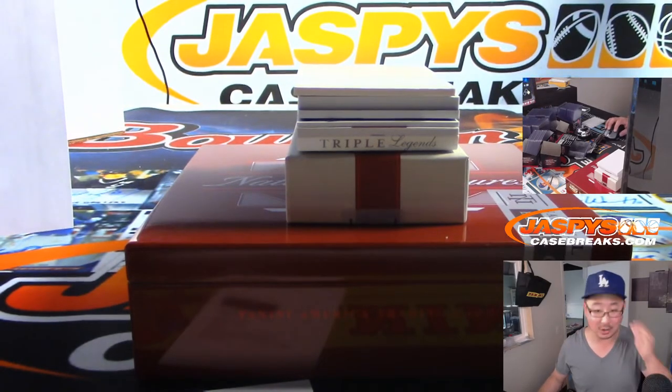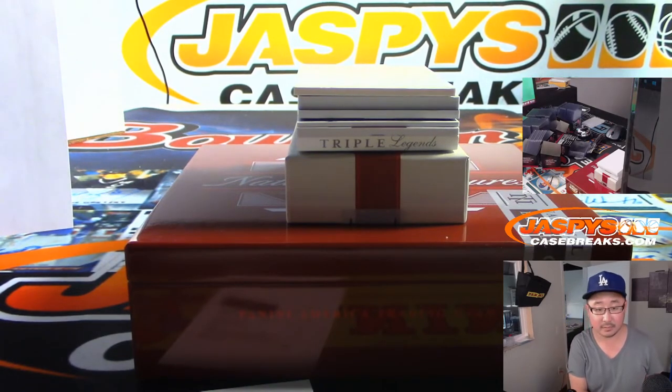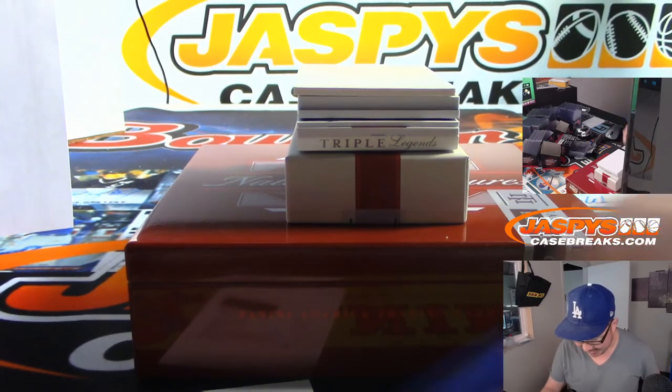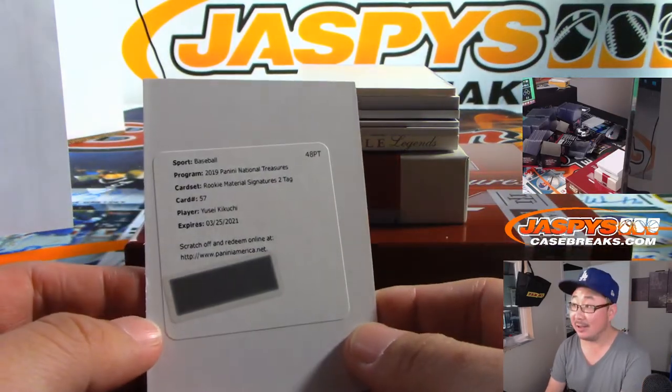Is that suggesting they're laundry tags? Is that a train whistle? Possibly. Yusei Kikuchi, rookie material signatures, 2, set checklist, card 57, usually out of 99. I think that's a 1 of 1. It says tag on here, and tag is 1 of 1. I'm giving it to you, Roger. I don't know, redeem it. Let's find out. It's got to be, though, right?